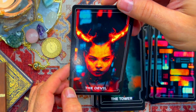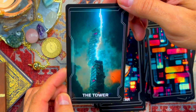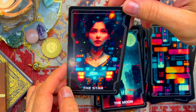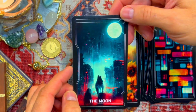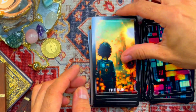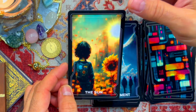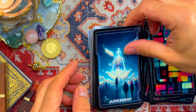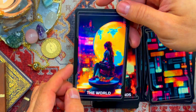The Devil. The Tower. The Star. The Moon. The Sun. This is beautiful. If you look at this card in person, you feel like it's shining in your face. Love the effect. Judgment. The World.